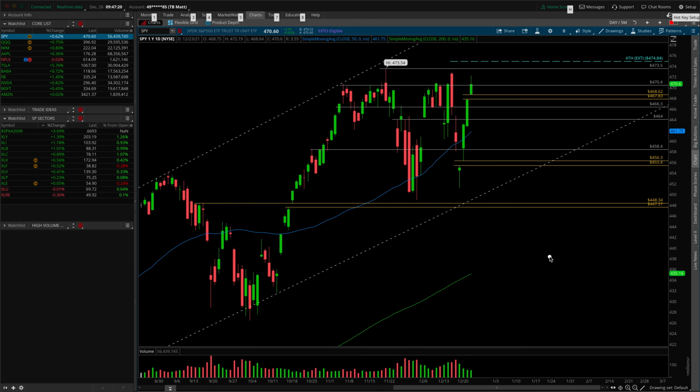So with that being said, S&P levels to continue to watch out for. The all-time high from the extended hours session is still up there at 474.84. Generally speaking, those do not hold as the true high of any given move, the all-time high that is of any given move in the extended hours. So we would expect that to get a little bit of repair on Friday's session, a little bit of upper wick coming from this area of resistance right here.